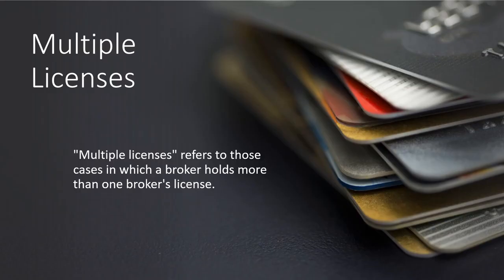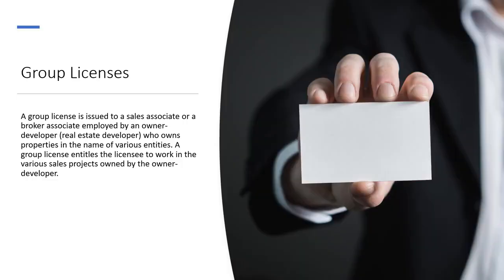Multiple licenses refer to those cases in which a broker holds more than one broker license. A group license is issued to a sales associate or broker associate employed by an owner-developer who owns properties in the name of various entities. A group license entitles the licensee to work in the various sales projects owned by the owner-developer.